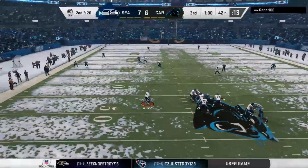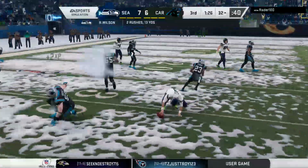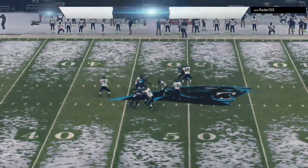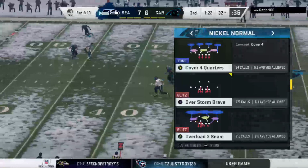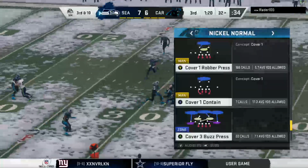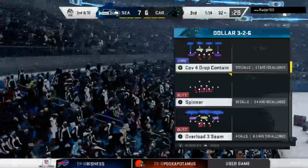To try again after the sack. Wilson. Buying time to his left. And he gains 10 that time as he was able to get away from the pressure and get a nice gain. Partner, he was going through his progressions. Not there, not there. After about the third one, he decided he better pull it down and run for it. And he slides down and avoids the hit for good measure.